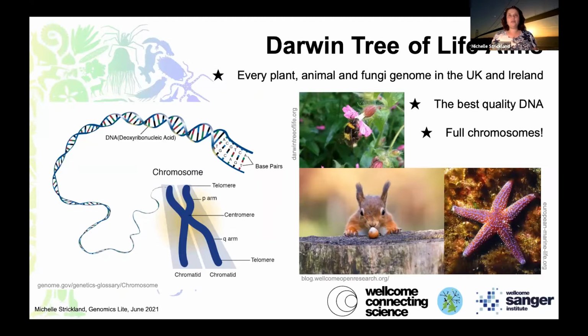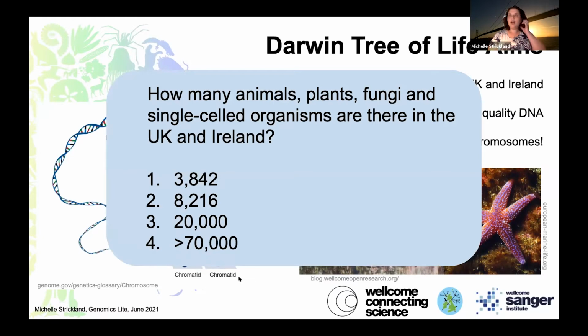So the Darwin Tree of Life, just as a kind of reminder, our aim is to sequence every plant, animal and fungi genome, so every eukaryote in the UK and Ireland. And we're aiming for the best quality genome assemblies that we can get. So this is genomes that span the entire chromosome from end to end.